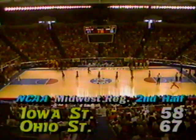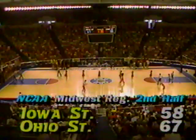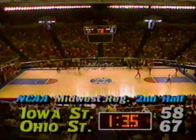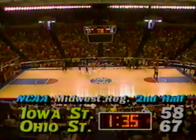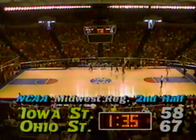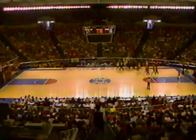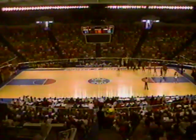And there's a timeout on the court with a score. Ohio State 67, Iowa State 58. Ohio State leading by 9. We have 1:35 remaining to be played. Round 1, NCAA Midwest Regional at Mabee Center.